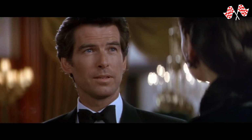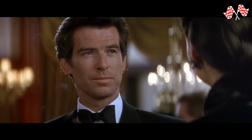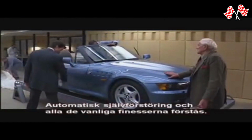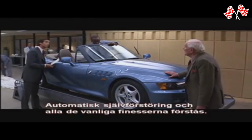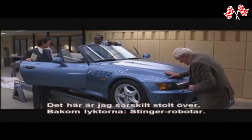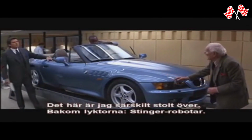James Bond, played by Pierce Brosnan, was a covert agent in the 1995 film GoldenEye. In the film, Bond's friend Q shows him his customized vehicle, in this instance a BMW Z3. It has a variety of spy tools such as missiles, radar, a parachute, and a self-destruct mechanism.